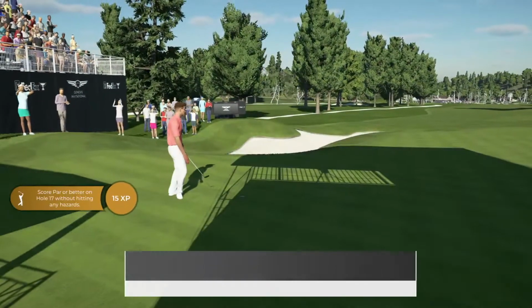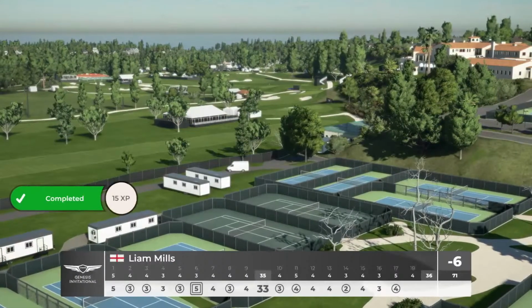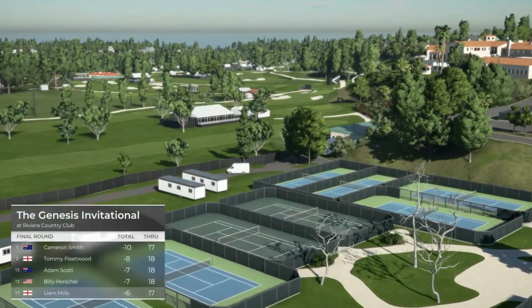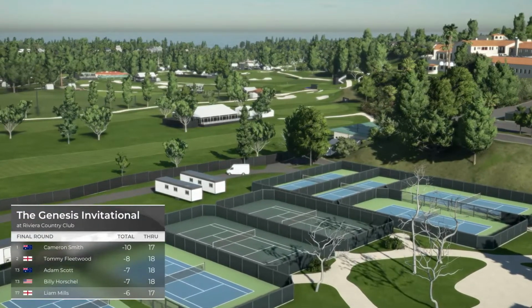8 birdies on the card. And he'll move into the top 10. He finds himself in a share of 7th. Always like to see your name moving up the leaderboard. Never a bad thing.